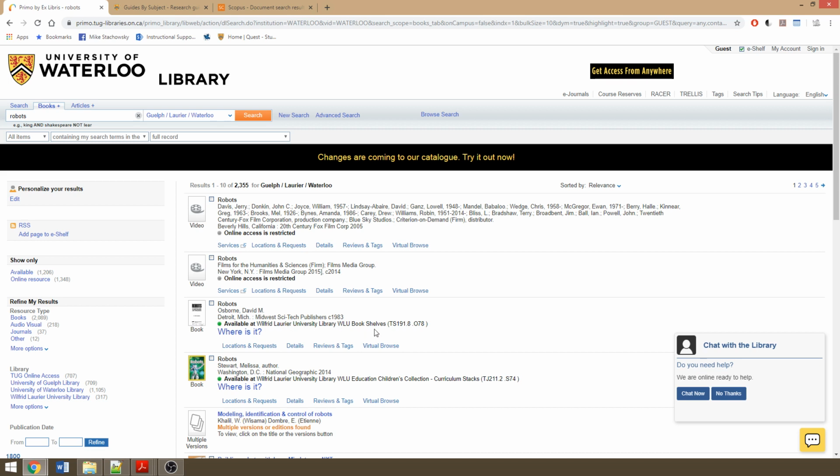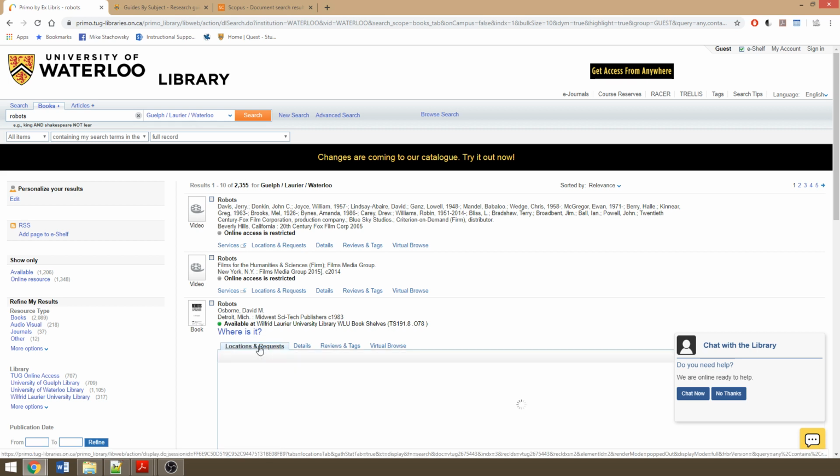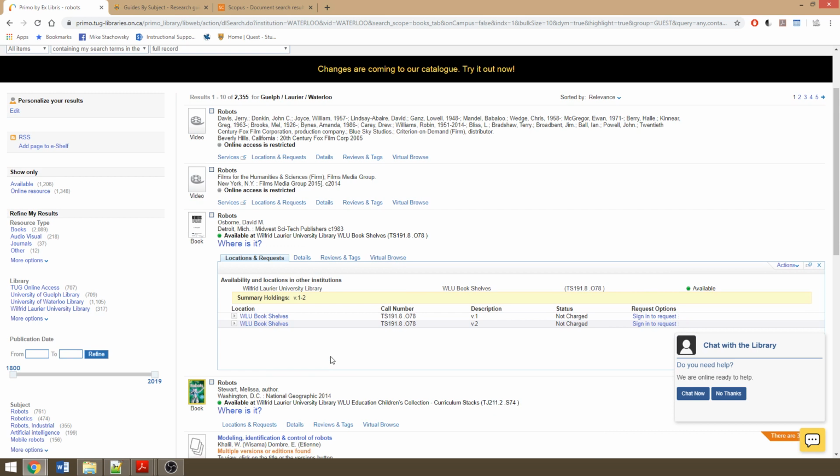Now, what if I want that book, right? If I really want to access it, I could actually put in a request. So if I click on locations and requests, what I can do is sign in to request it. And what that lets me do, it's going to open up a whole new window. I'm going to have to sign in. I'm not going to do that for you.